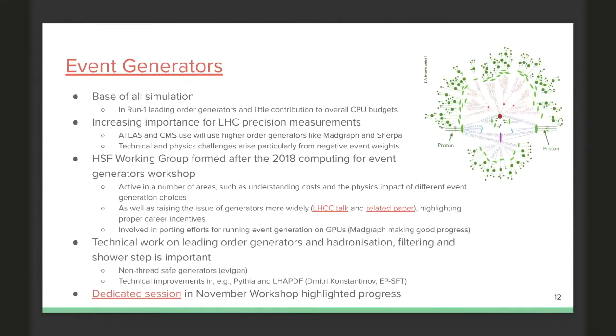So the HSF actually started an activity here which is quite unique in terms of bringing the generator community together to look at computing aspects of generators which haven't really been done before. And that working group has been active in fostering collaboration between the experiment experts, software engineering teams, and the generator authors themselves. So there was a dedicated session actually in the November workshop that I think highlights progress in many of the areas there.